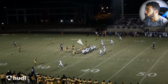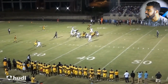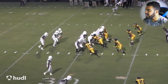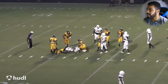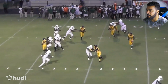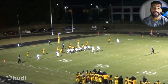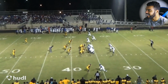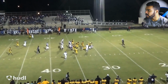Bruh, he is in that backfield so fast. Yeah, no, his ability to get linemen's hands off, it's not even that they're on him, he just knocks him down before he can even affect his pass rush. And then obviously when you go to Alabama, they just develop you into an absolute monster. There you go, way to drive him back too.